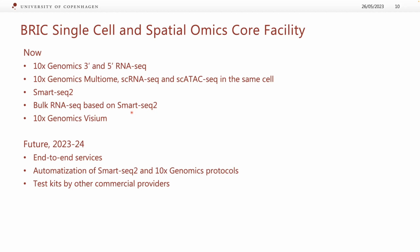And data-wise, it looked good on the benchmarking project. So yeah, we started to offer it at the beginning of this year. We also already offer one spatial technology, Visium. And then in the future, we will offer more spatial technology. I will talk about them in a moment.